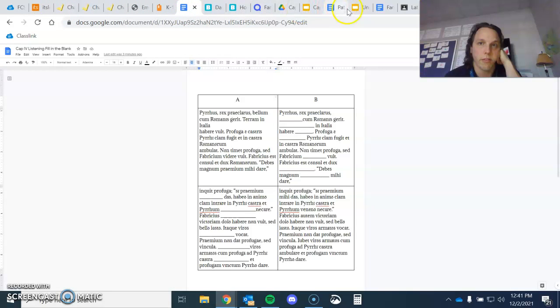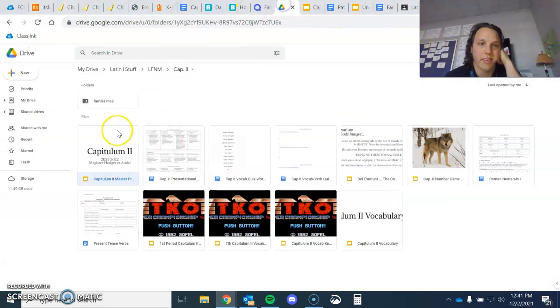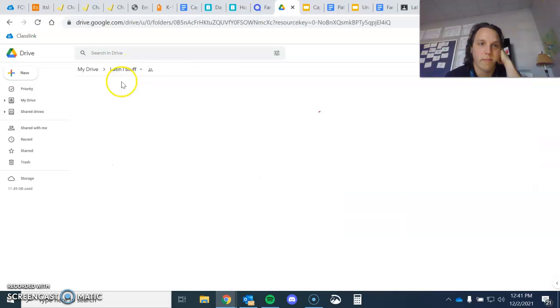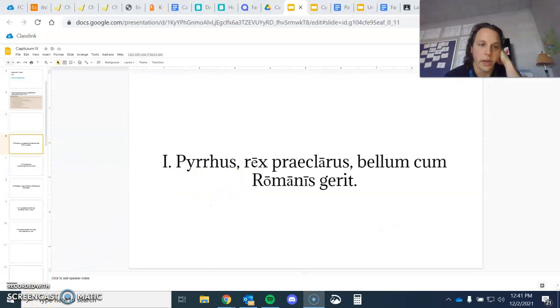Okay, let me go find it. Look at all these tabs. Here, I'll pause this until I get it. All right, this is what we were doing yesterday. Sorry, I accidentally paused myself again. So this is what we were doing yesterday. We'll go back over these. I think we did the first two, and then we'll do the third one.